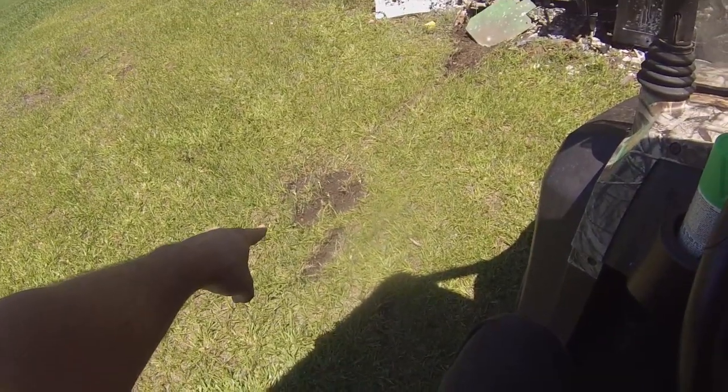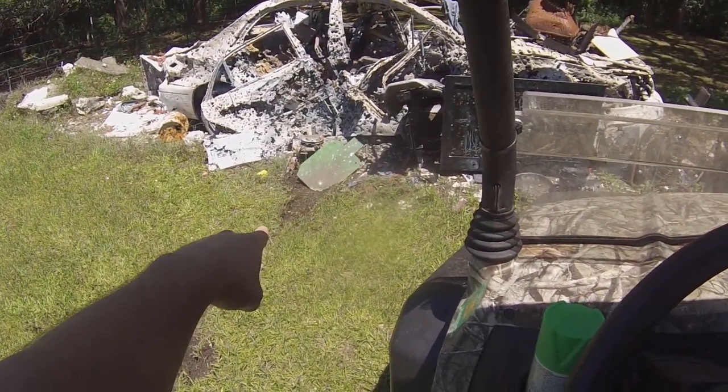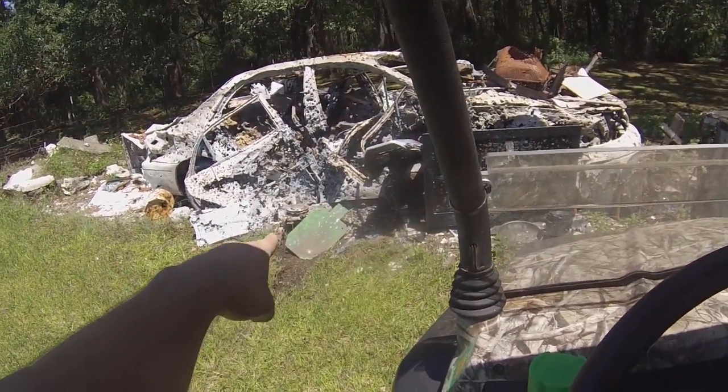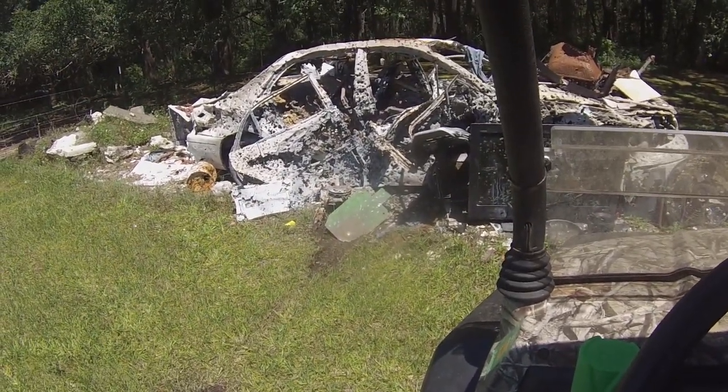Alright, it does look like I hit the ground a few times. A few times over there too, so I will have to raise the elevation just a bit. But look, it looks like I did make quite a few hits out at that distance.